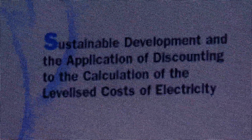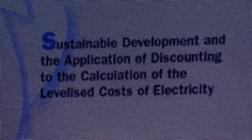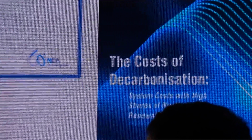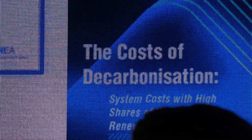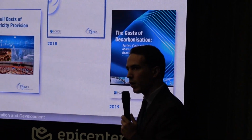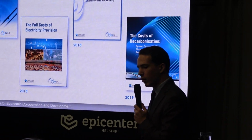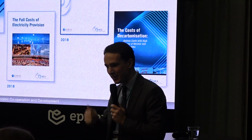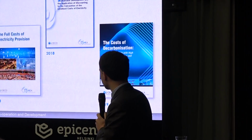I will also add that when it comes to cost, this is also a major area of focus for us at the moment, and we have a study that will come up next year on the reduction of nuclear construction cost. So maybe at the next entretien we should present this result.